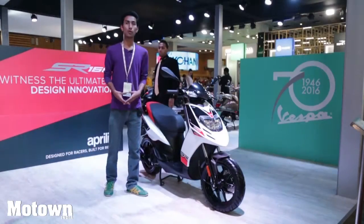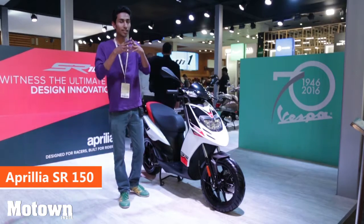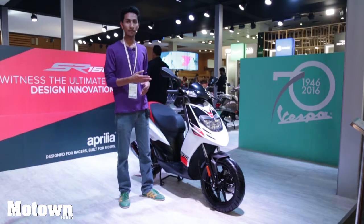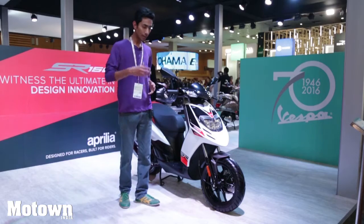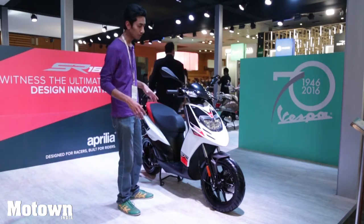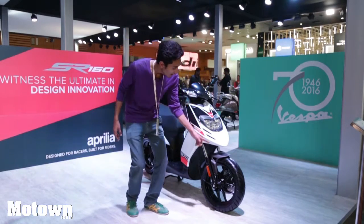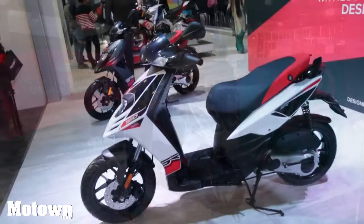We are at the Piaggio booth at the Auto Expo 2016 and we have something that has stolen the limelight from the Vespa. It's the SR150, which is India's first sports scooter bike. And you can tell that by the looks of the scooter. It's completely sporty. You even have a disc brake at the front end and this little gap in between the tire and the front really accentuates that sporty look.